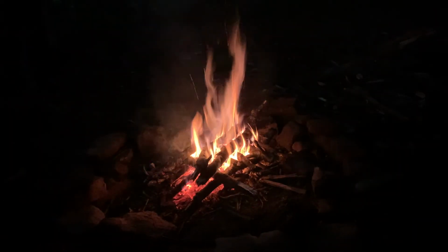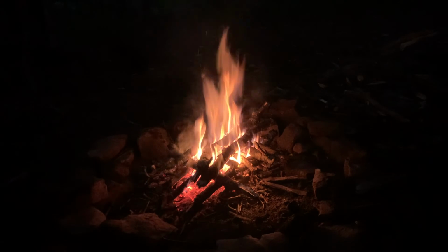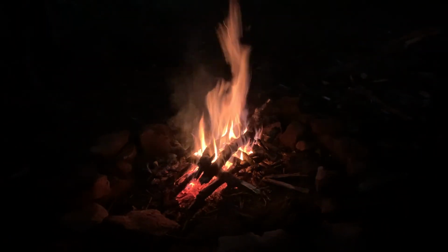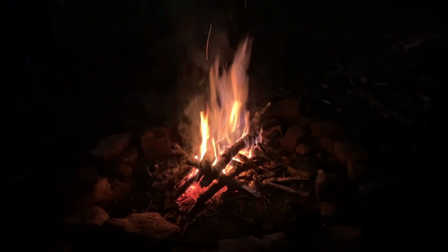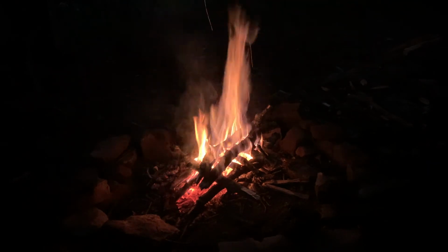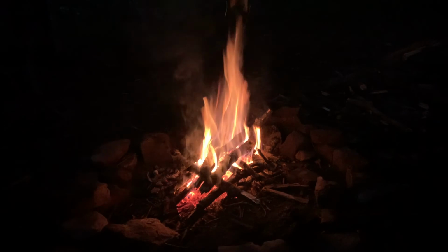We made it back to the campsite. Got the fire going again. Well, finally. It was a bit of a process tonight. But we're just kicked back, relaxing in our chairs. And we'll probably go to bed here before too long.